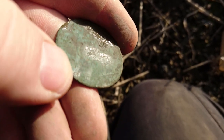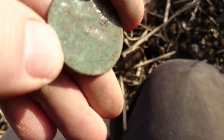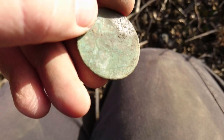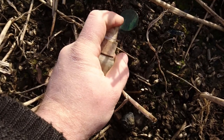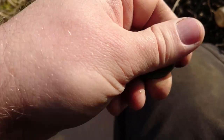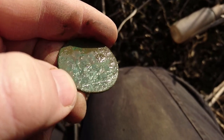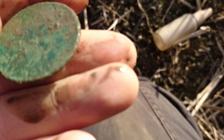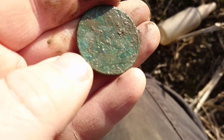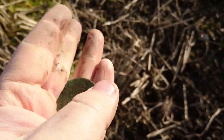Can you see it? It's really hard to focus. Yeah, we've got a date, 1874, so I think early Queen Vicky penny. I'll spray another bit of water on it. Okay. Can you see the date now? Yeah, definitely 1874. Quite certain of it. Brilliant! There's coins here, guys. Right, I'll keep at it. Excellent.